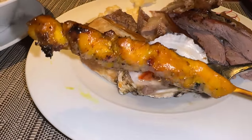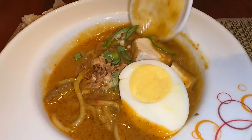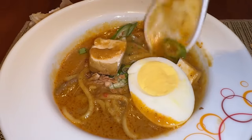Chicken skewer. This is good too. I definitely got one that's been sitting there for a while, but still, chicken is still tender, sweet, beautiful, smoky, caramelized flavor on the outside. This kind of reminds me of the chicken skewers I got on Singapore Airlines. By the way, Singapore Airlines has a killer chicken skewer. This tastes like that. They also have noodle stations here where they make a bowl of noodle for you fresh.